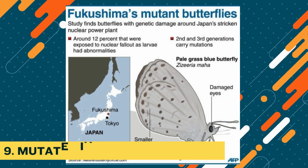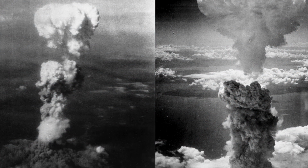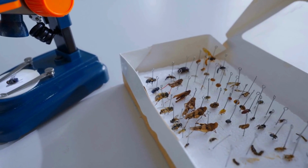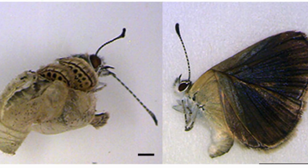Number 9, mutated insects in Hiroshima. Insects in Hiroshima were among the first to show signs of mutation. Survivors reported flies with extra wings, beetles with twisted shells, and ants with oversized heads. Because insects breed rapidly, generational mutations appeared within weeks.